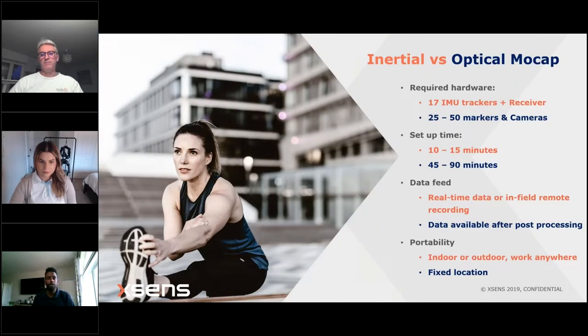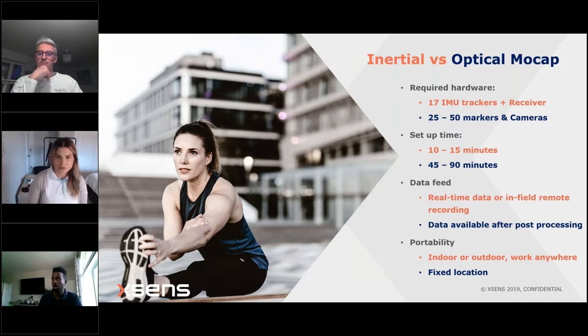Very briefly, I want to touch on inertial versus optical motion capture. For those of you who are familiar, optical motion capture is one of the more original ways that motion capture is done. That uses those reflective markers and a series of cameras in order to capture those motions. While optical motion capture works great, there are some limitations to it, particularly compared to inertial motion capture. One of the biggest ones is going to be the amount of required hardware. With the Xsens system, you're utilizing 17 sensors. You can get set up relatively quickly versus 25 to 50 markers with an optical motion capture set, which can take quite a bit of time to set up.